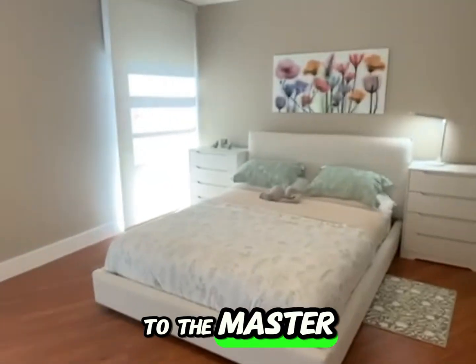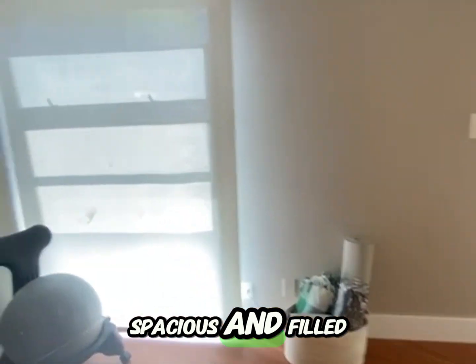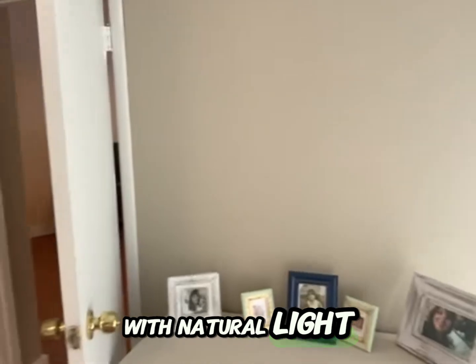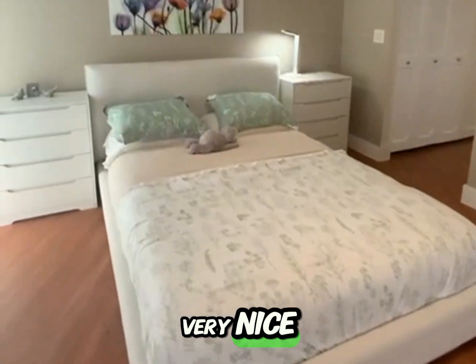Now we're going to the master bedroom, which is very spacious and filled with natural light and has enough space to put a little sofa. Very nice.